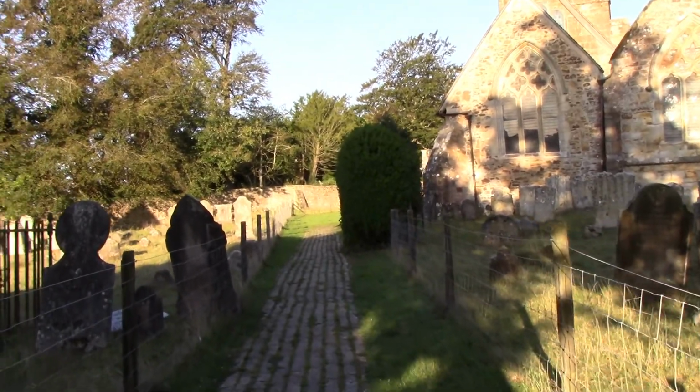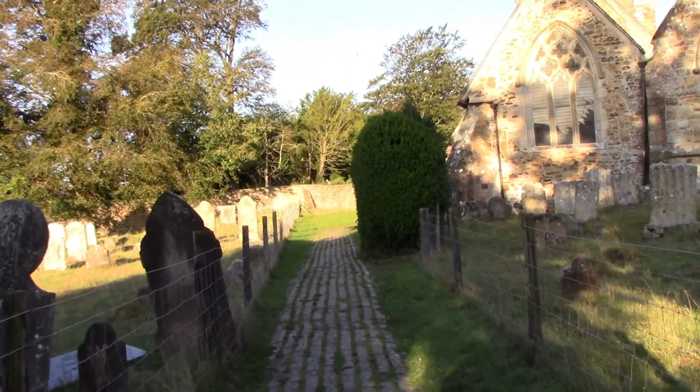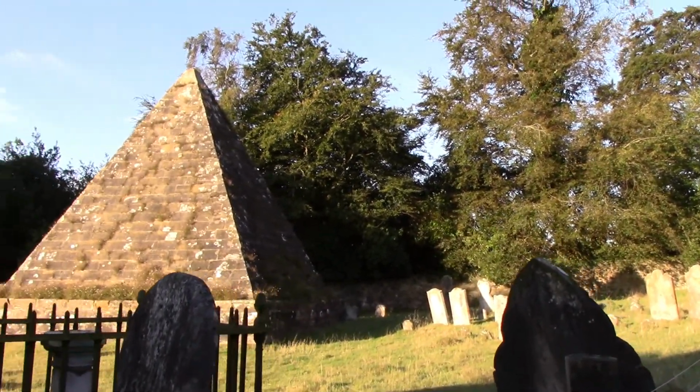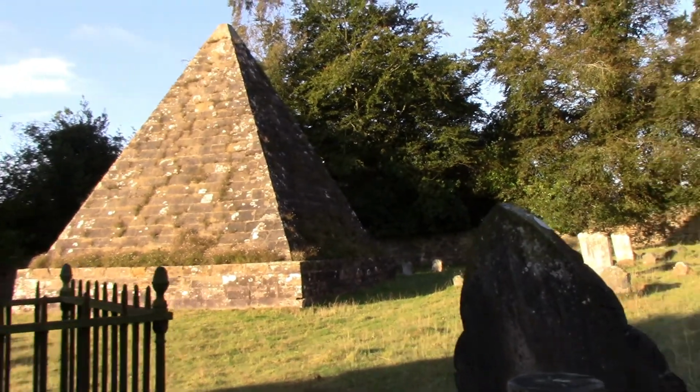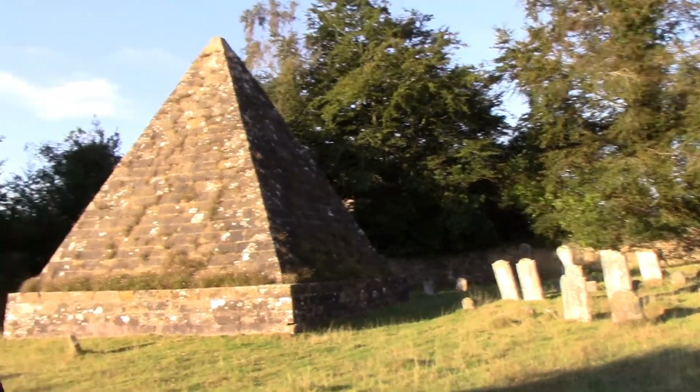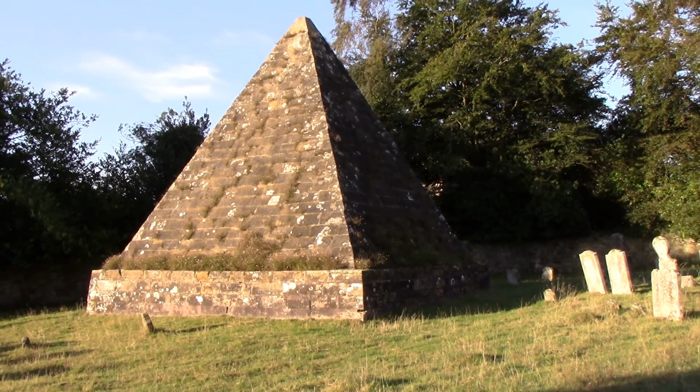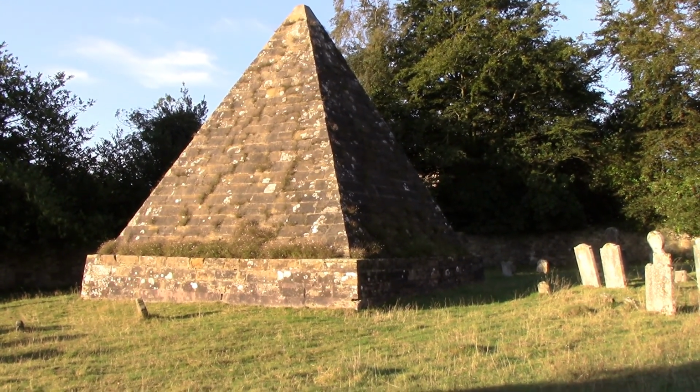But in amongst everything else, you see this pyramid, and that is the mausoleum of Squire John Mad Jack Fuller of Brighton.